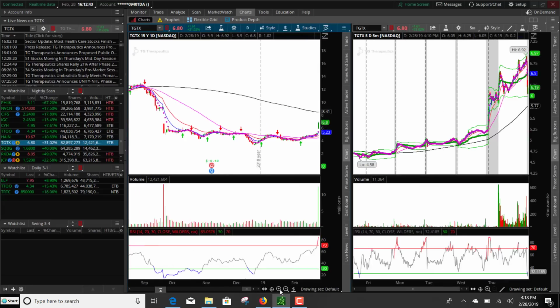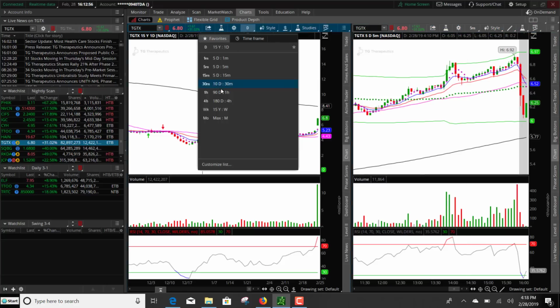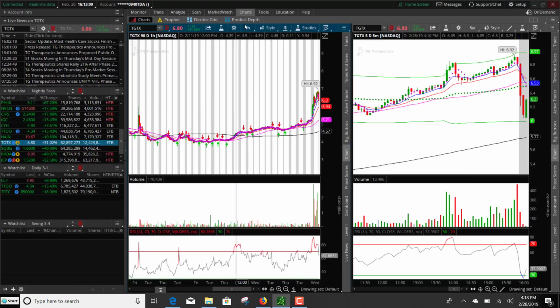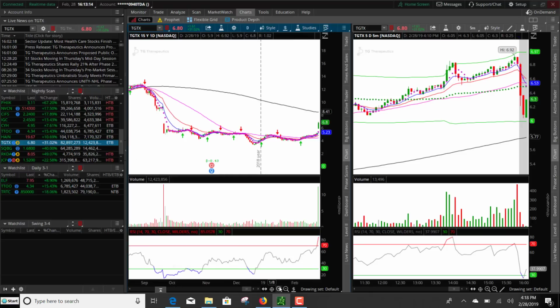TGTX. Oh no. Let's look at that after hours. Did they have earnings or something today? I would have thought about it. I just don't like those big red candles. I don't like it. I'm not going to force a stock onto the watch list. Oh, it does have a gap, and it's trading within a gap, which is interesting.